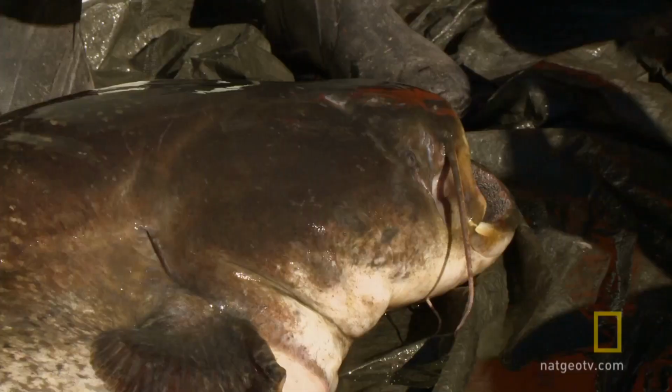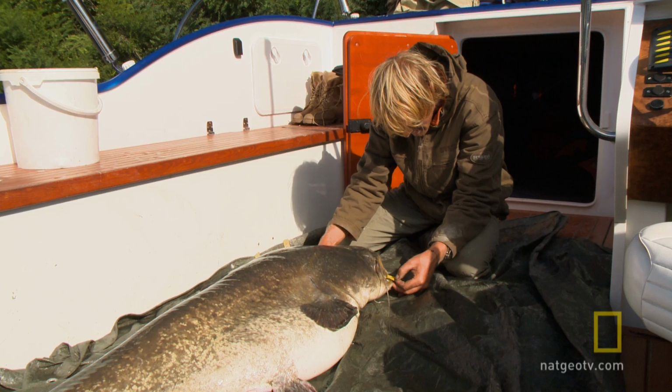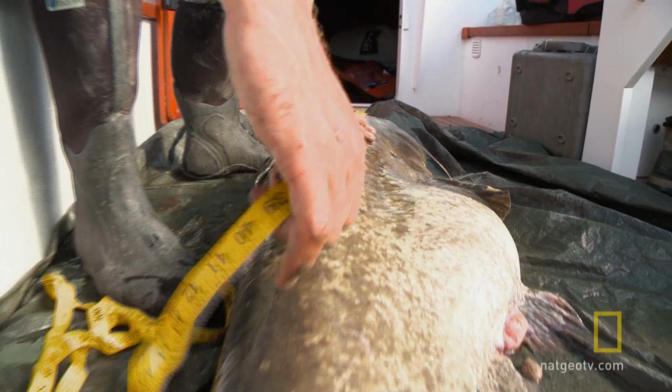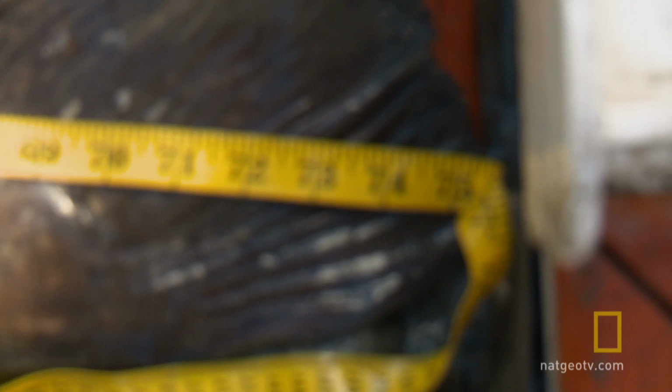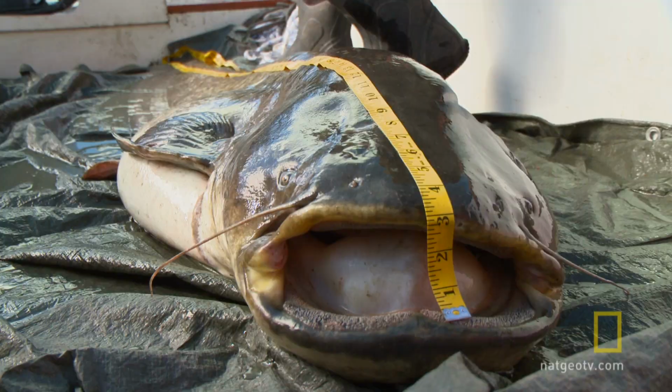I don't have my legendary catfish yet, but I can still get some important data. Okay, 10 inches is the width of the mouth, and 22 here, 40 here, 60 here, it's getting bigger, and finally 75 inches. So it means 6 feet 3 inches. So actually, the mouth is 1/7 of the body length. It's incredible.